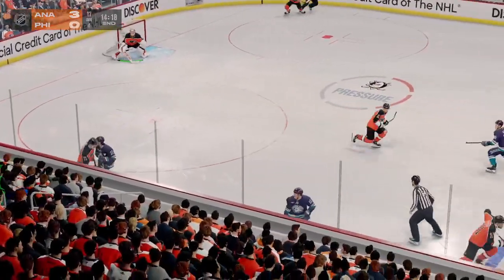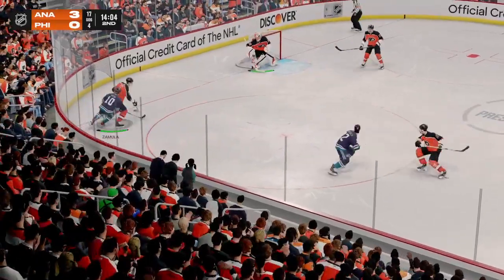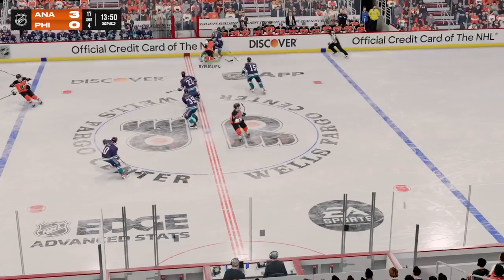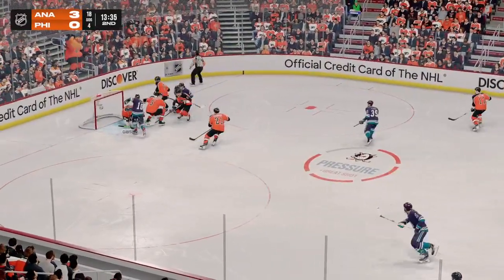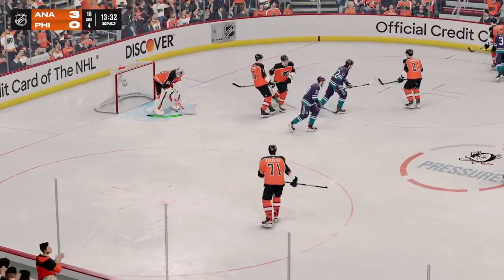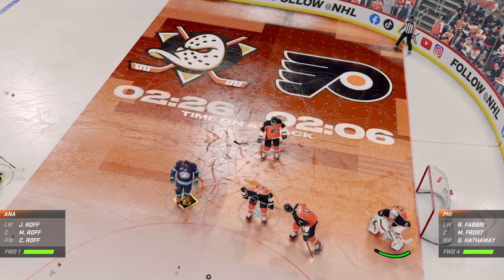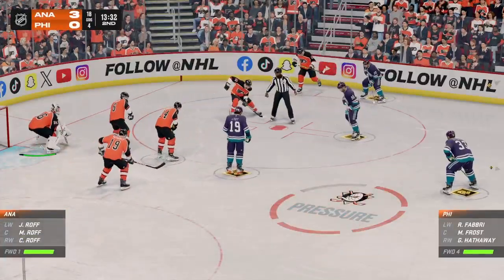Puck scooped up by Johnson. Pokes it away to keep the pressure on. Philadelphia's got the puck inside the defensive zone. The Ducks scoop it up along the boards. Quick shot! Makes the save. And the goalie covers up for the whistle. Getting closer to the halfway point of this frame. Anaheim's got a 3-goal lead.